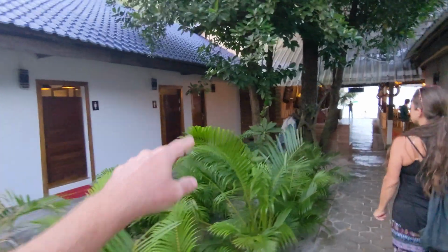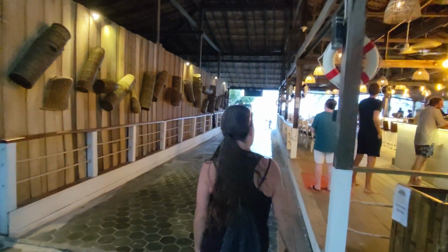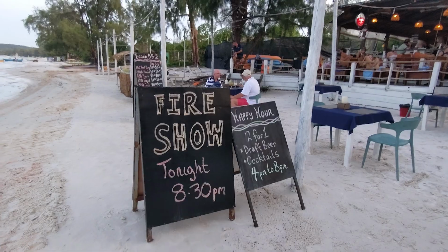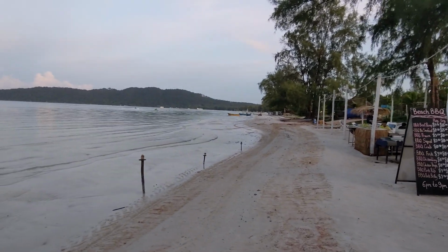They do have restrooms right here, I'm guessing for the restaurant guests. And this is the entryway, so we're gonna go find a table and look at a menu. But first, look at that water. Beachfront dining, anyone? And this is the event we're working on tonight, so maybe we'll catch some of that fire show. This is how close it is to the beach.